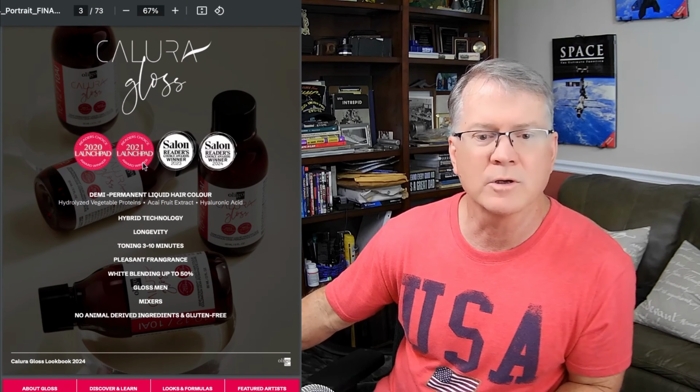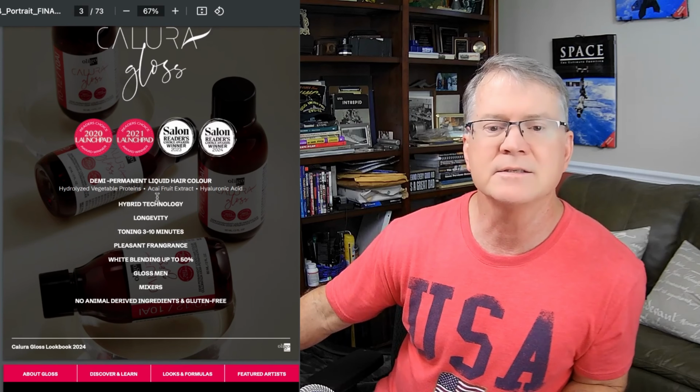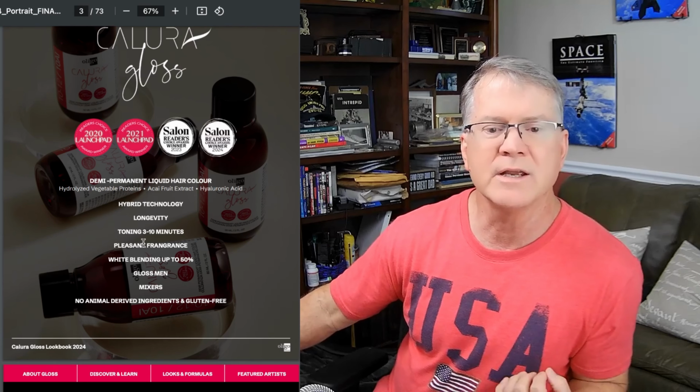Here again, the Calura Gloss has won all of these awards. Just to go over the key benefits, it's a demi-permanent liquid hair color, with hydrolyzed vegetable proteins, acai fruit extract, and hyaluronic acid among the ingredients. It's a hybrid technology that gives you longevity, toning in 3 to 10 minutes. It gives you that flash toning ability that you're so used to with Shades EQ, but the difference is it's going to look great for up to 24 washes and beyond. It's got a very pleasant fragrance, and white blending up to 50%.